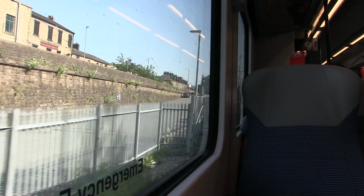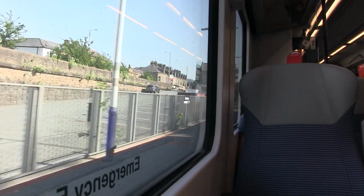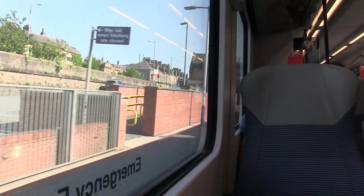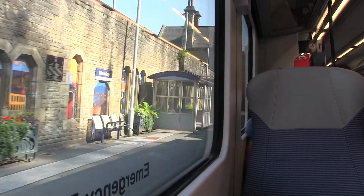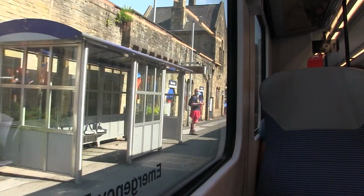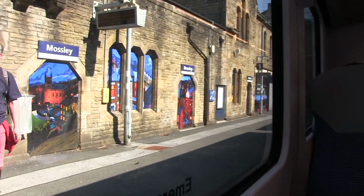So all we need to cover after this is Huddersfield to Marsden, Slaithwaite as well, of course, and then obviously west of Stalybridge, west of Guide Bridge, on the line to Piccadilly. Right, obviously we'll be getting on at the opposite side. So Mossley will be coming back here.